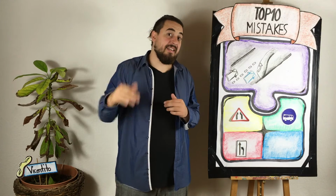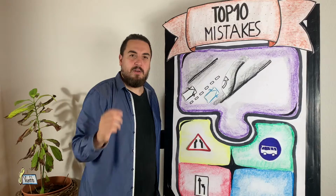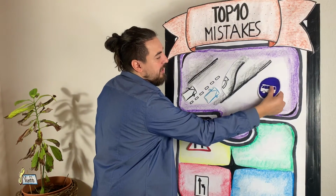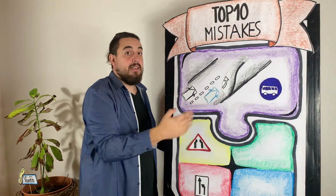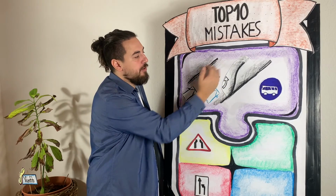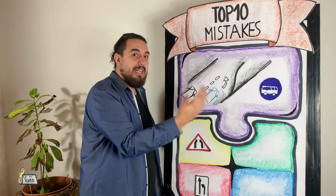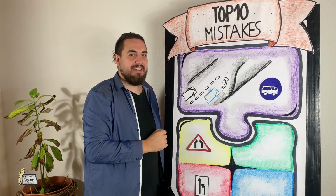Additionally to lines and arrows on the floor, you might find another sign, which is in this case the bus sign. So it means from now on buses are allowed to go straight on, but you as a car driver have to turn left. So it's even another indicator telling you, please be careful because you have a merging lane.